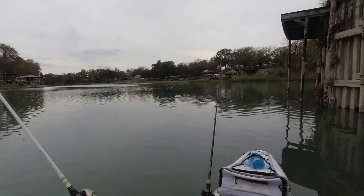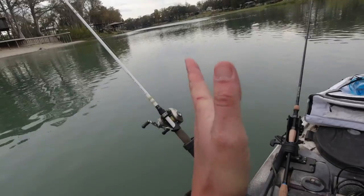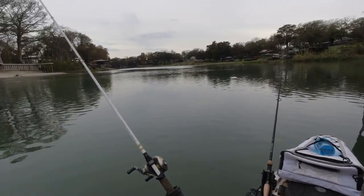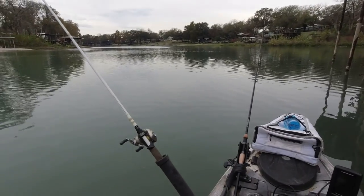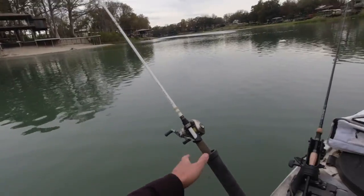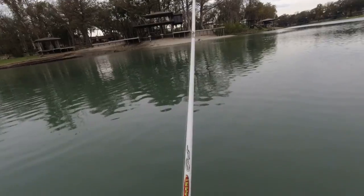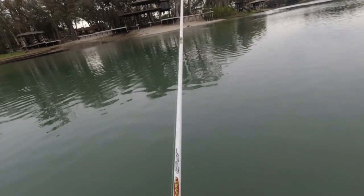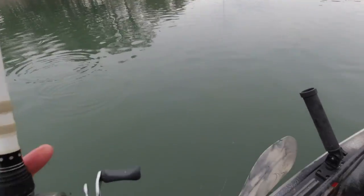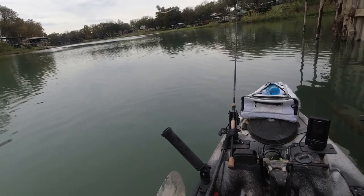Now that the wind's died down, I think what I'm gonna do is try to float out that way right over this deep hole and just drop one of these, because I only got like two or three left. Just drop them straight down off the side of my kayak and try to fish them that way. See if I can keep them from getting hung up, because I've lost a lot of hooks today. So that's what the next plan is.